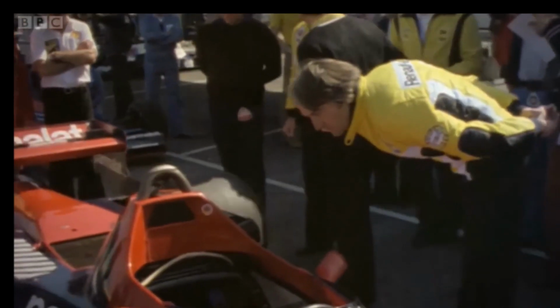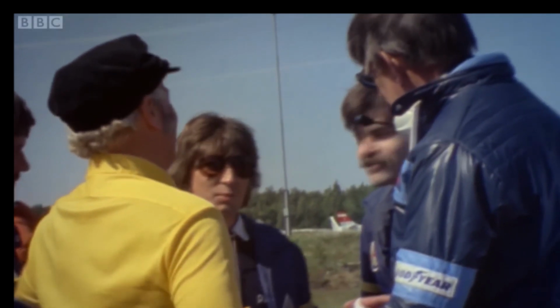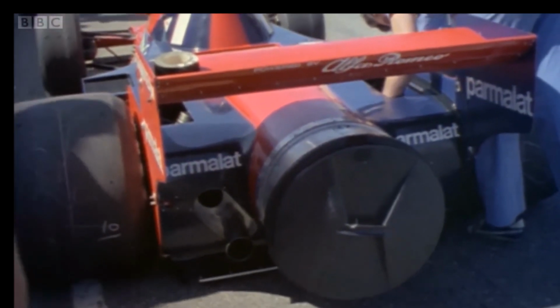I think for the majority of the teams it was a novelty. When they first saw it on the Thursday, word went around that obviously we had this car and it had a fan on the back of it. I remember Colin Chapman immediately saying it was illegal. And every time the car came in, even when we raced, we had a dustbin lid that we used to put over the fan.